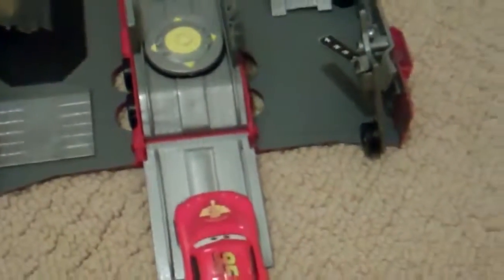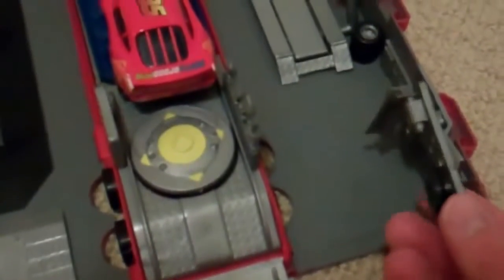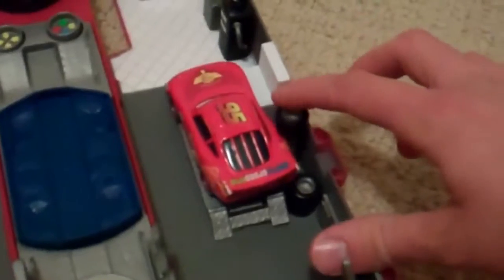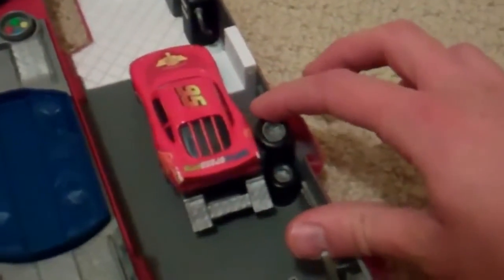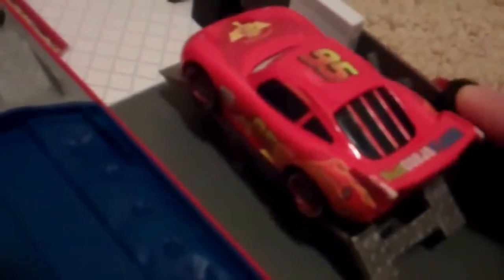And Lightning can use the ramp here to drive up. There's also right here where Lightning can get a tire change and even be lifted by this. If you pull this wheel back, he's raised about a half inch, so up and down.